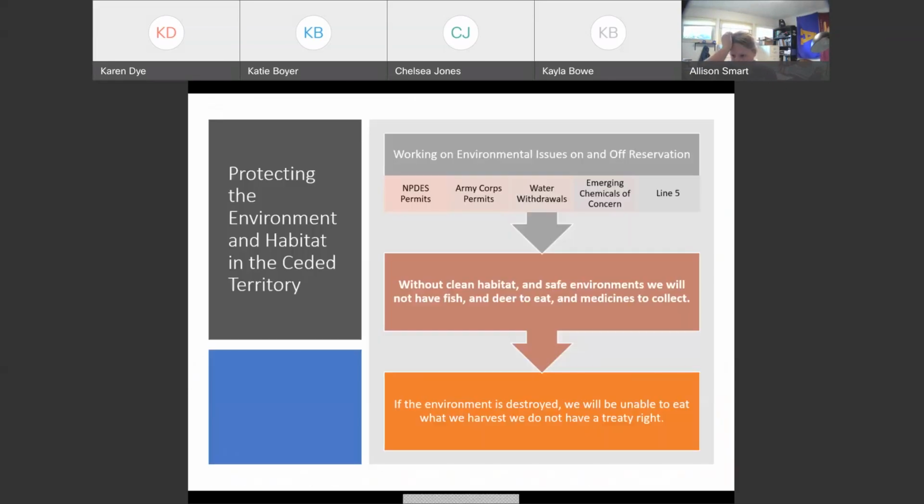So I know it feels like sometimes I'm all over the place when I talk about this, but the big thing I want to hit home today is the importance of protecting the environment and the habitat within the ceded territory and on reservation. For tribes who have those ceded territory areas, we have very limited ways to truly actually protect those off-reservation resources. And they're critical to protecting human health and the environment in our tribal populations.